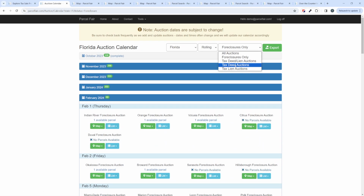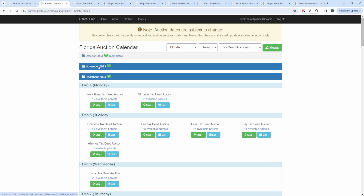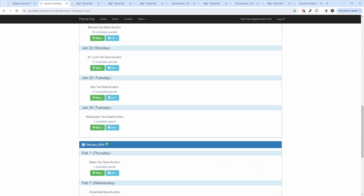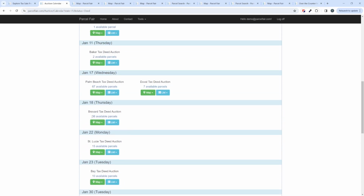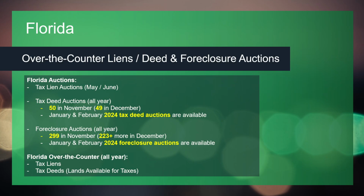If we want to view tax deed auctions, we use the select box at the top right and switch modes over to tax deed auctions, which is going to hide those foreclosures. You can see there were 50 in November, 49 in December, and 17 coming up in January. I'm sure there'll be more added before then. And then February, we already have 4 tax deed auctions for you to start looking at. So if you like to plan ahead, Florida is a great place with that long runway of auction announcements.